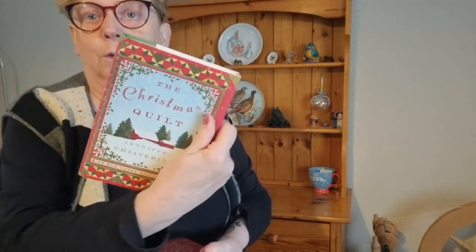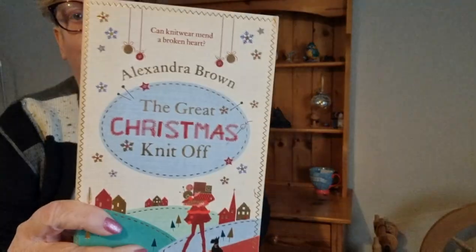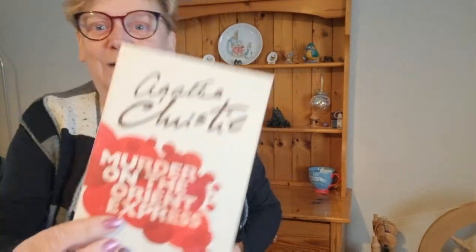So the Christmas Quilt, that's the one that I read last year. That's a Jennifer Chiaverini, you know, the quilting lady. Absolutely lovely book. This one is brilliant, The Great Christmas Knit Off. That is a lot of fun. And that's by Alexander Brown.